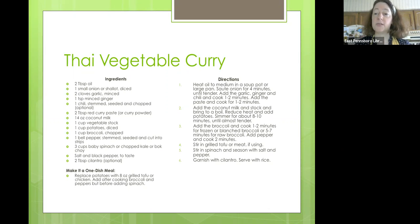The other recipe is also East Asian, and it also calls for some vegetables that are easy to get right now locally: more peppers, more broccoli, and you can get potatoes now as well. You can also get a variety of leafy greens. So it's pretty easy to find some things locally if you'd like to go entirely local for your produce for this.